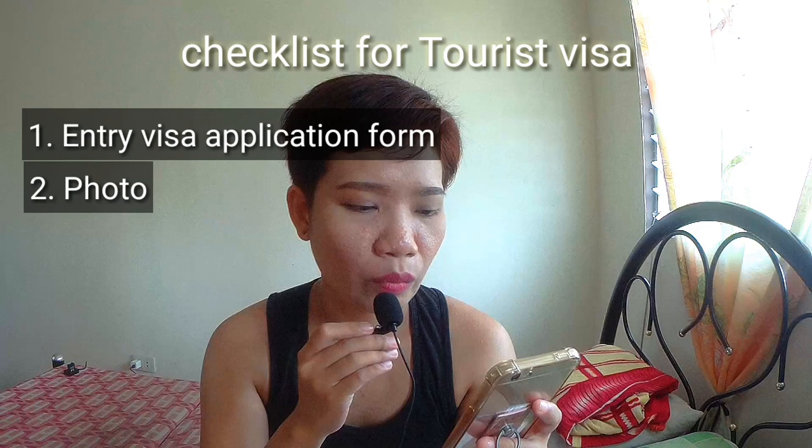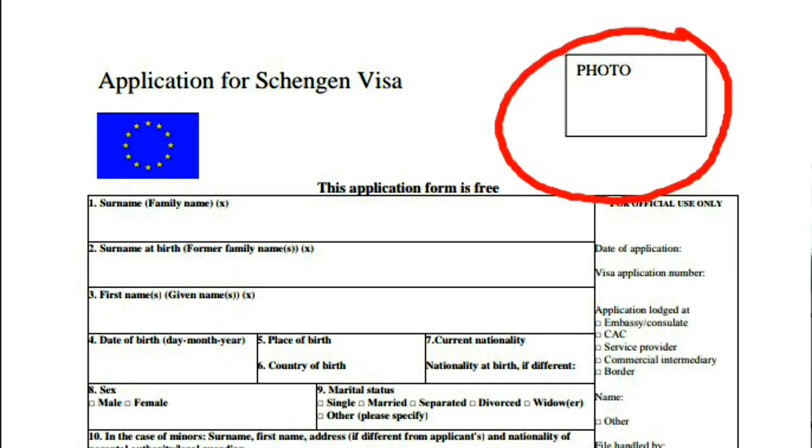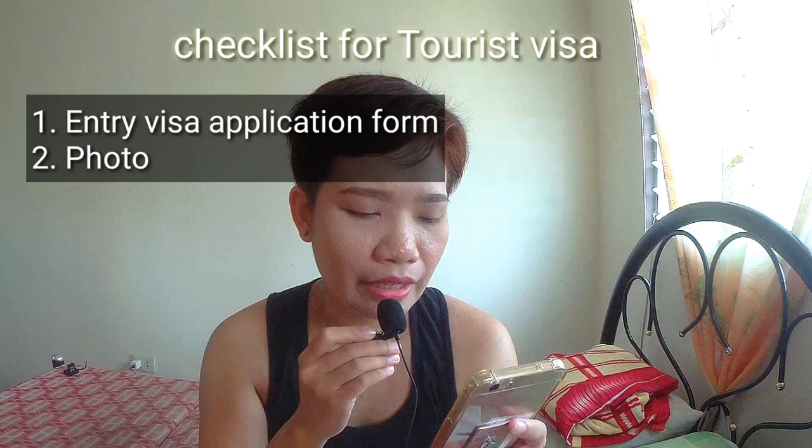Number 2, photo. 1 recent passport size or 2x2 standard photo with white background. Ears should be exposed. So, kailangan nakalabas yung tenga. With colored shirt or blouse. Okay. By the way, dun sa photo, kailangan nakadikit siya dun sa upper right corner ng visa application nyo. So, hindi pwedeng naka-staple, guys. Kailangan nakadikit.